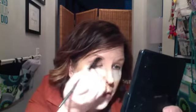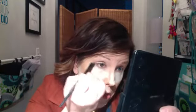Okay, so cream eye color. I'm going to put this all over my lid. Don't mess with it, you can do whatever you want. I sometimes do this with my fingers, so don't panic if you don't have the brush. And then I'm going to go underneath my eyes a little bit with it, just so that my liner and stuff will stick to it. So it acts like a primer. I love our cream eye color because it's color and primer in one, and I'm lazy. Don't forget your tear duct.